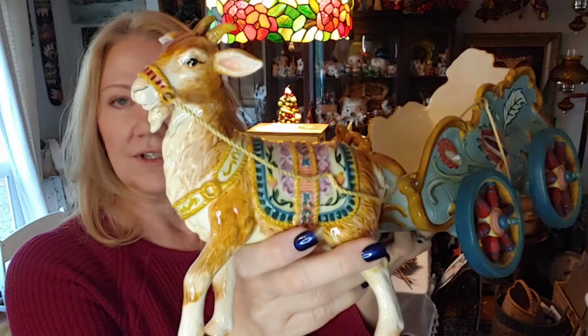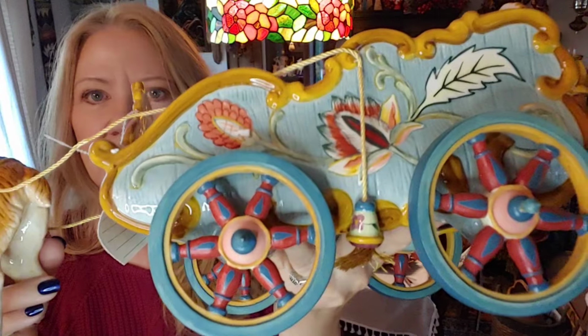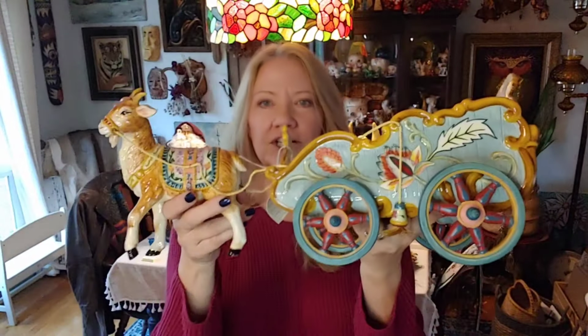Look how beautiful that is. I just love this goat. Love it. And the wagon is fantastic. Look at the wheels. Beautiful piece. Very excited about this piece.